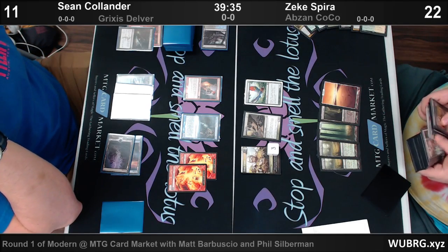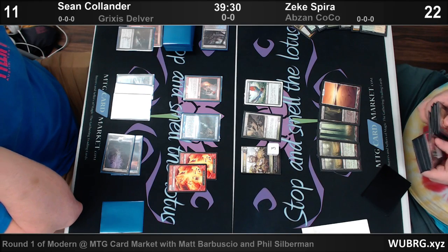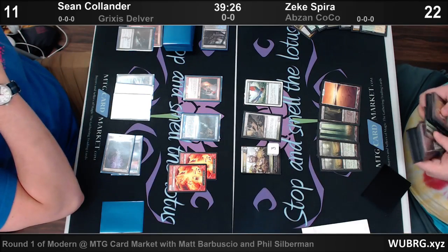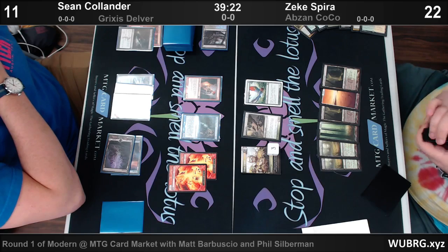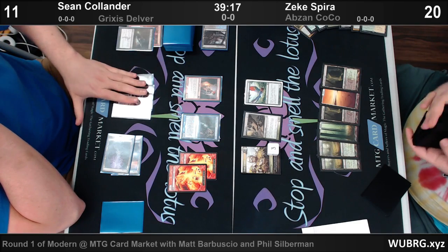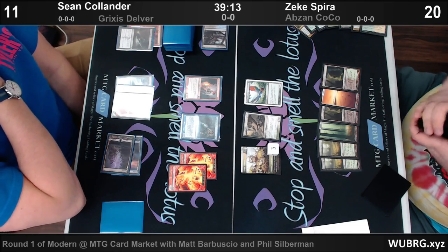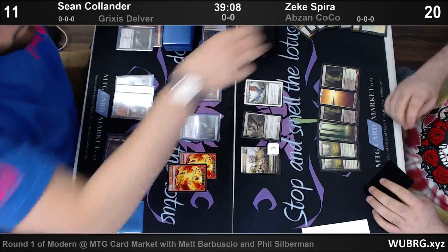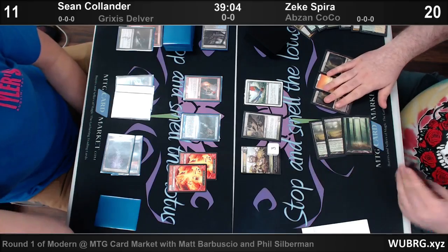Zeke is also in a position to just play around everything, because he has strong command of the board at this point. Sean does have a decent board, but it's just a bunch of X/1s. So a Finks is really good against this board, and also a Voice token. As long as he's able to get this token pretty big, I think he can outvalue Sean. Sean has one card in hand, and we know it's a Mana Leak. And he basically needs to draw something like Tasigur to grind himself back into the game.